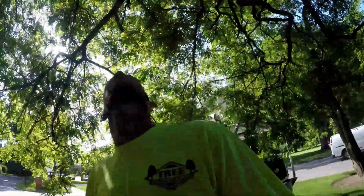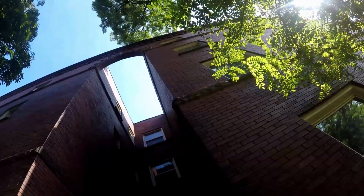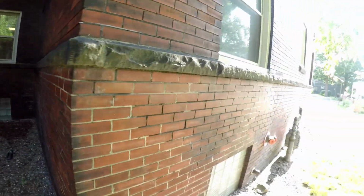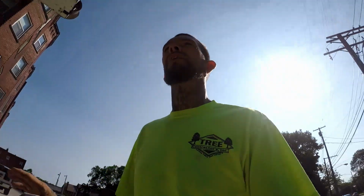And this is cool. Hold on. Look at that archway. Can you guys see that? It's a pretty cool building. You know what I mean? I like these older style buildings. There's a lot of older houses in this area with stuff on them that you don't see anymore. Like crown molding, real laid out houses. They don't do this stuff no more.